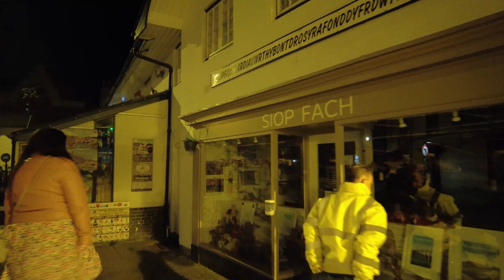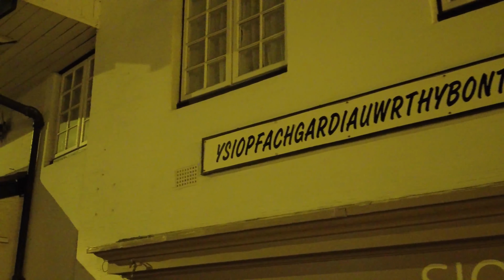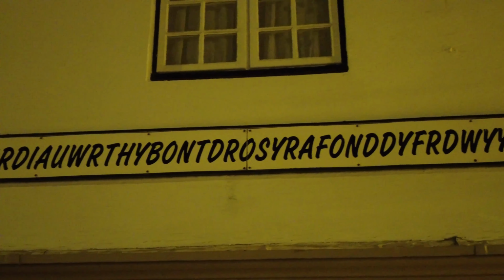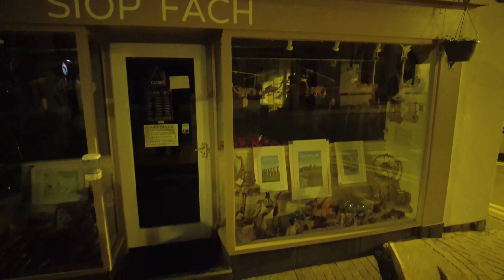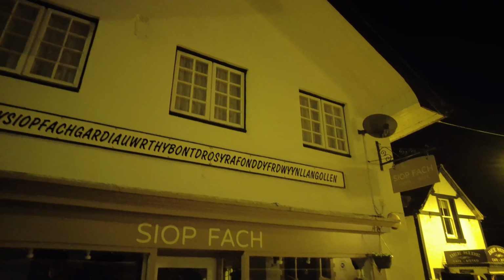Shop Fach, isn't that a little shop? There you go. Read that. Y siop fach gadiau wraf bont dros yr afon, is it? Dyd fwrd rin yn Llangollen. Something about a big shop by the bridge, is it? Over the river? Something like that. My Welsh is terrible these days. Not done it for about 30 years. Awful really, because I am Welsh.